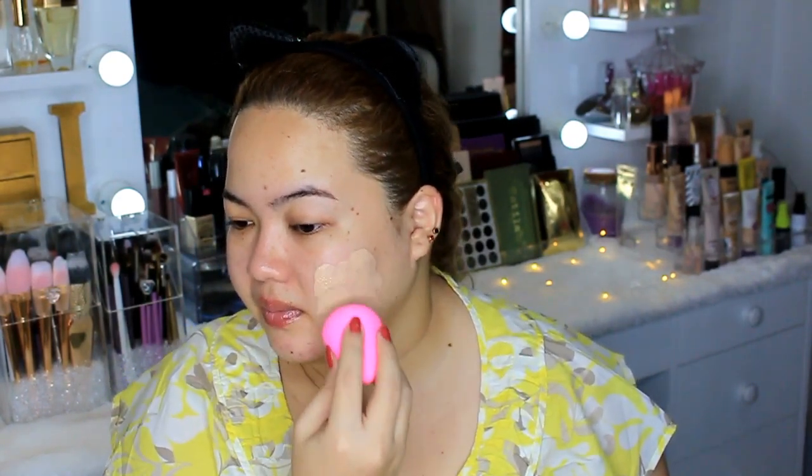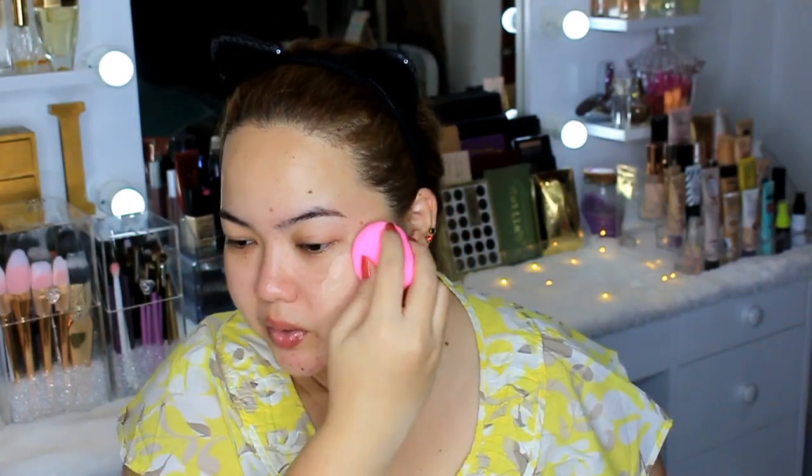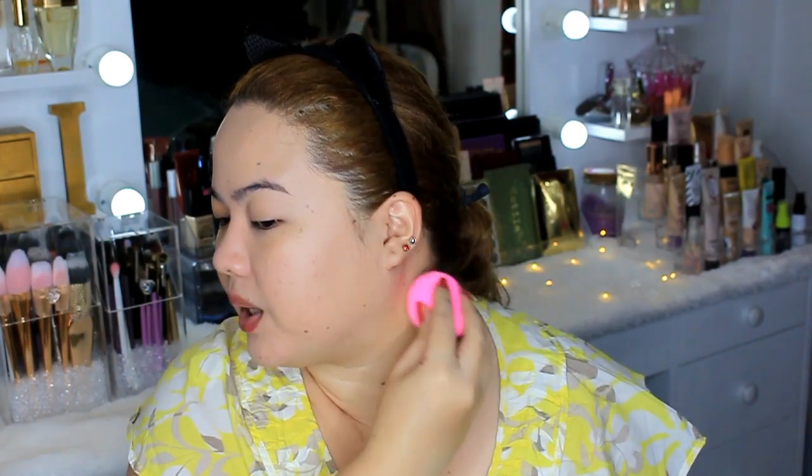Now, with this foundation, I find that it works great if you use a sponge with it. And with this foundation, I only get like medium to full coverage out of it. I don't know kung gamitin niyo yung fingers niyo or brush, baka makakuha kayo ng more coverage out of it. Pero, para sa akin, mas type ko yung finish with this sponge. I love this so much.